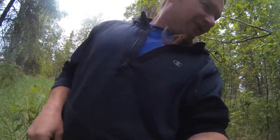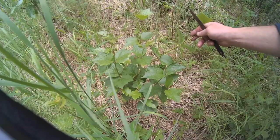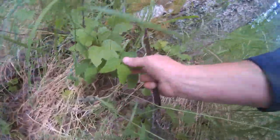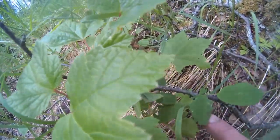See if there's anything else I can show you of use here. These are high bush cranberry here. So that'll make some berries later on in the year. You can make a bunch of stuff out of that. Some currants. We have all kinds of wild currants up here in Alaska. These will start making berries. There we go. There's some green berries on that. Will either be black or red currants.